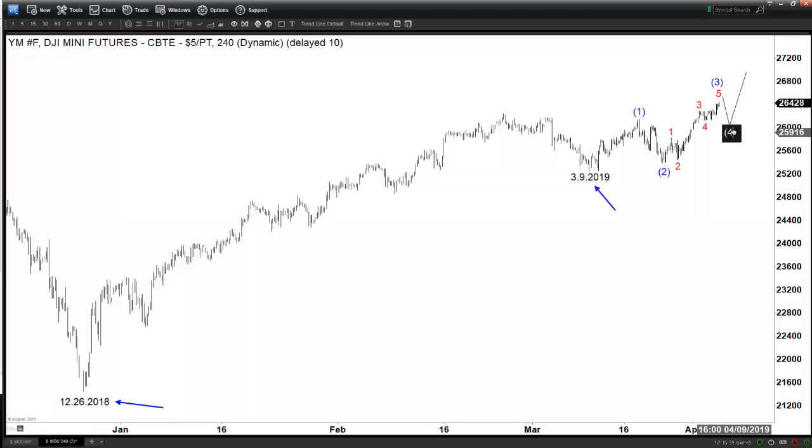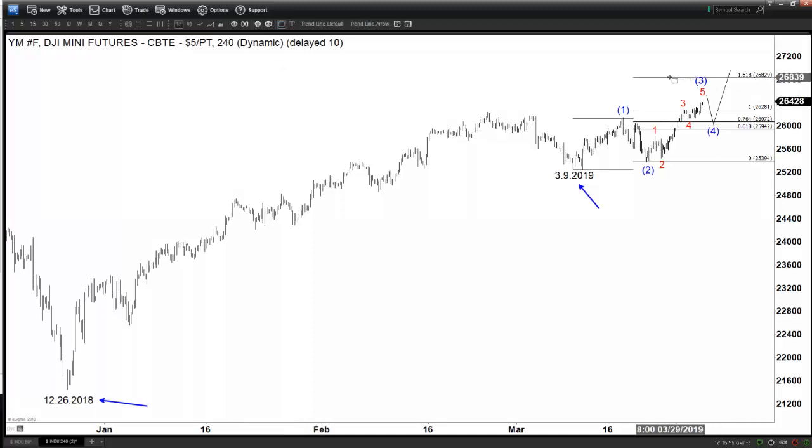As to what will be the potential target, at least for this wave 3 in blue, if you measure the extension from this low to this 1 and 2, you can see that we have already technically reached the 100% extension area. Now wave 3 sometimes can extend all the way to the 161.8 extension, but it doesn't have to. We should expect this wave 3 in blue can potentially end not too far away from where we are.